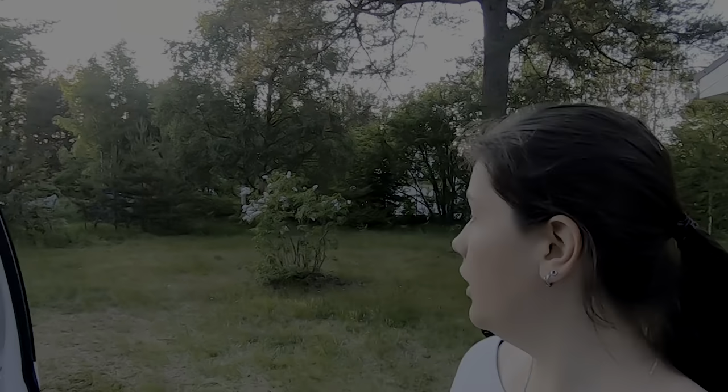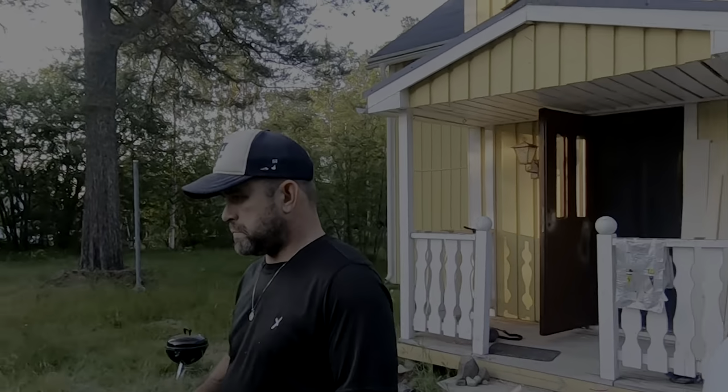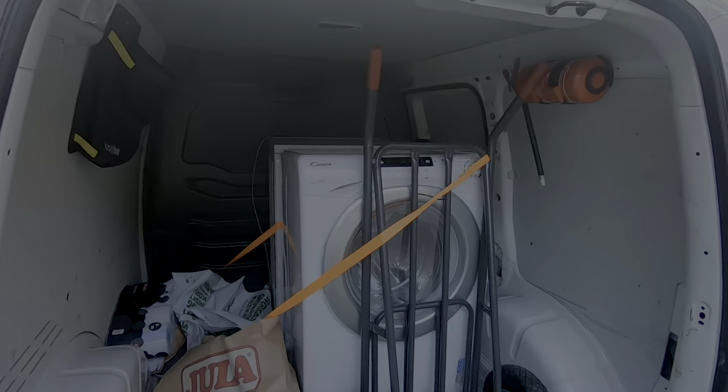So we just came back from Luleå and we got ourselves a washing machine. Makes life a lot easier. Yeah, we got a washing machine and another one, which is a washing machine and a dryer. So they are there.